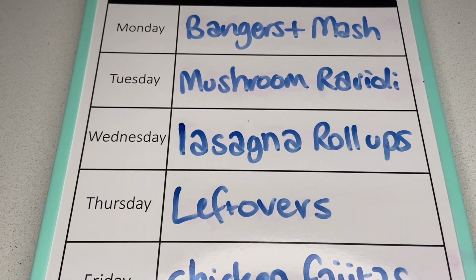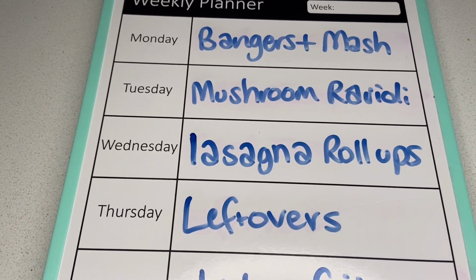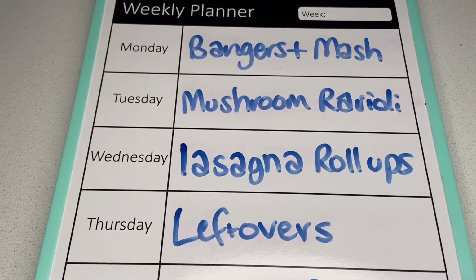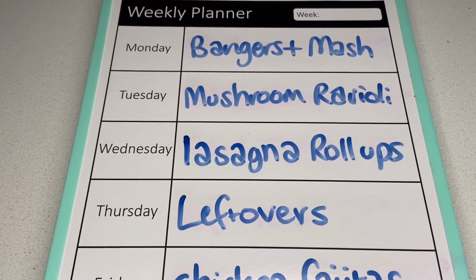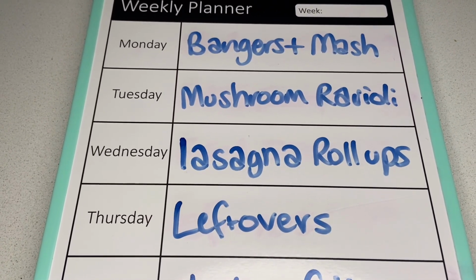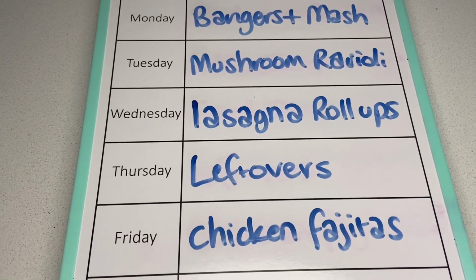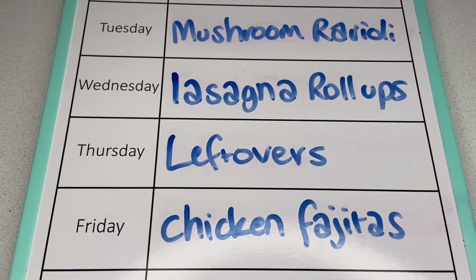This is actually a new recipe that I found online, so I'm super excited to make a couple trays of that up. I'm going to cook one up for now, as they say, one for now, one for later. I'm going to cook one up for now, and I'm going to chuck the other one in the freezer. But I will be filming that in the freezer meal prep next week, so definitely stay tuned for that. It seriously looks so delicious. Thursday night, we're just going to have leftovers.